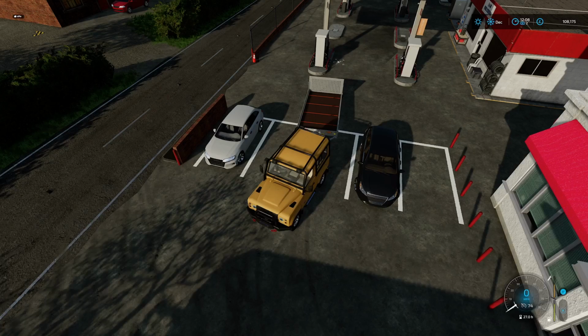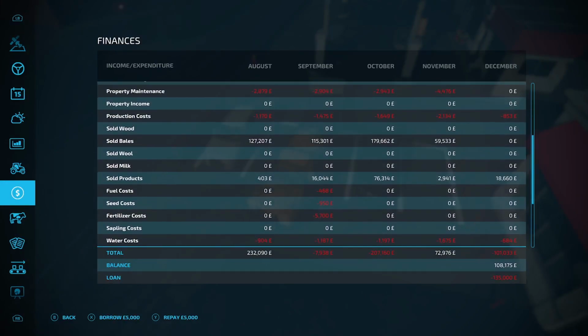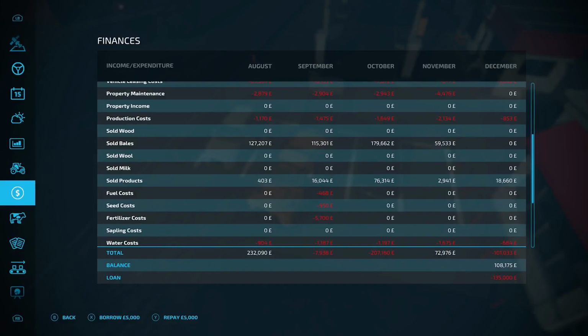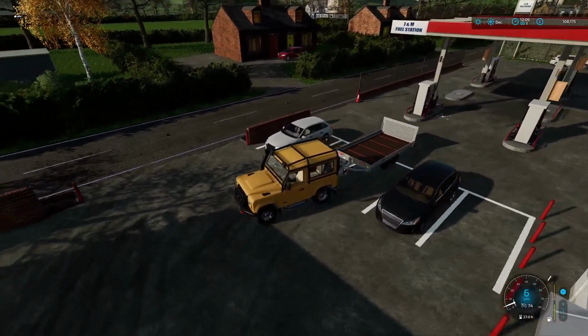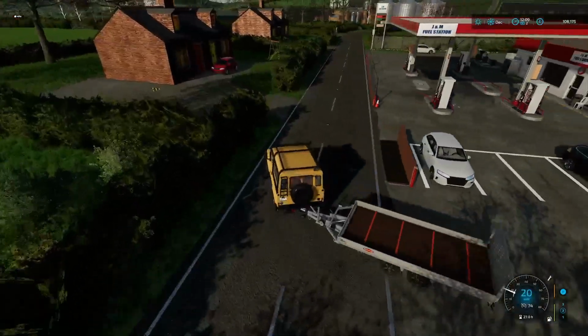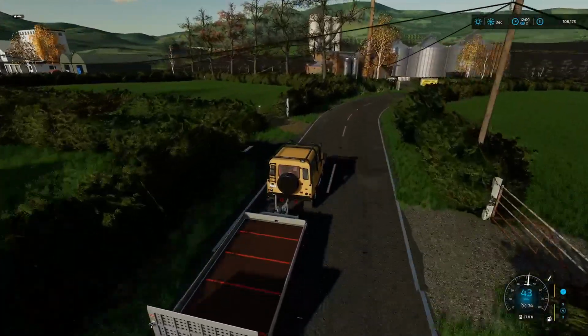So I think, let's have a look, we're sitting on 108. So I think by the end of the winter we should have hopefully paid off our loan, and then it's all gravy after that. We'll just be making money. But let's have a look. Sold products. Yeah, 18,660 for today. So yeah, it's getting there. It is getting there. I think what I'll do is I'll take this down to the grain mill here, and yeah, we'll get it put away.